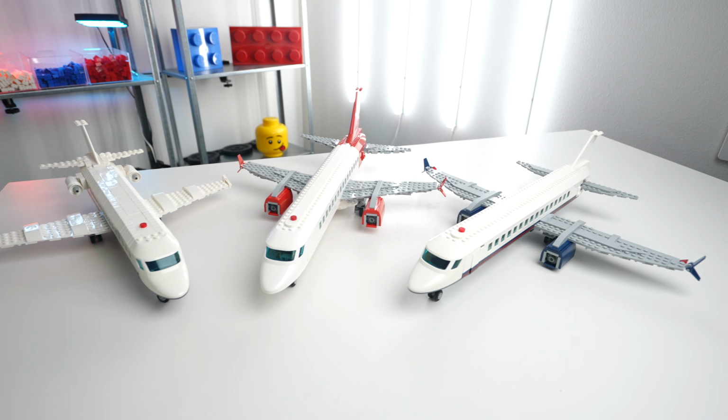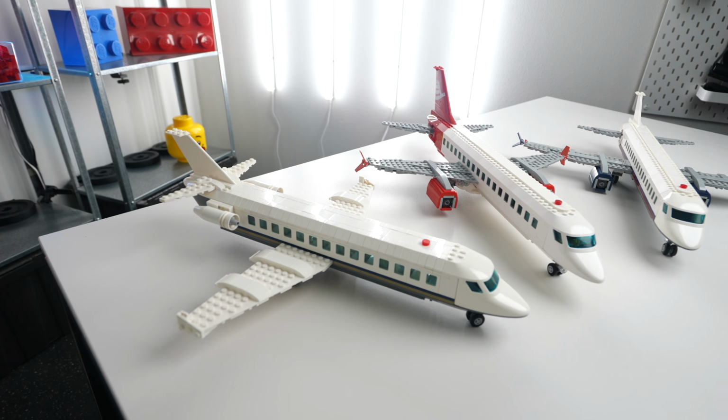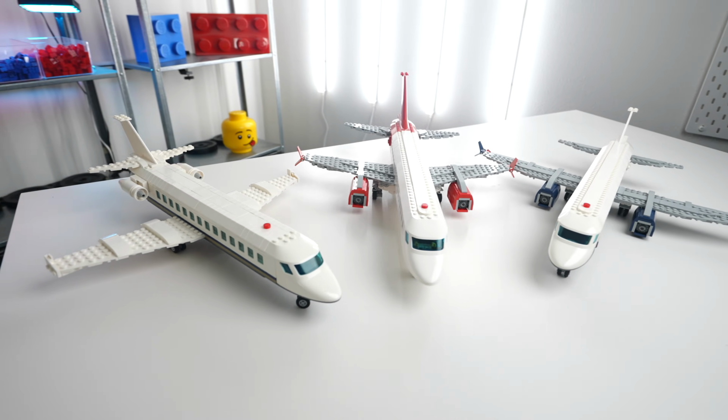Ideally, we are aiming for planes with 1,000 parts or less, and we've come up with a few different build scenarios which achieve that. Again, I truly believe that Big Planes is the best Lego airplane builder out there, so make sure you do go check out his channel if you haven't seen it yet.